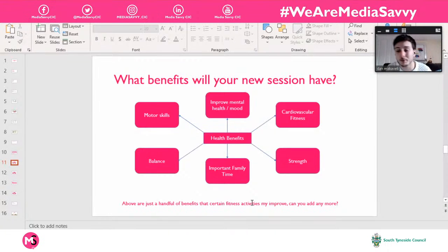So these are some of the things that we want to think about. What benefits is your new session going to have? Are we thinking about cardiovascular fitness? Is it more of a strength-based class? Is it, coming back to parent-child boxing, important family time? Is that a selling point? Are you working on your balance? That sort of thing, because there's a certain target audience out there that would really appeal to as well.